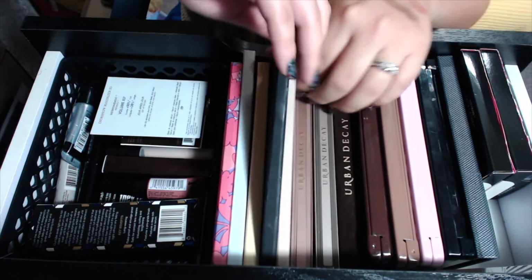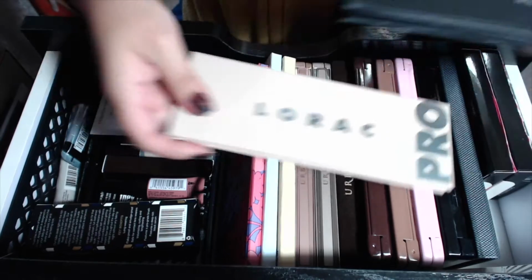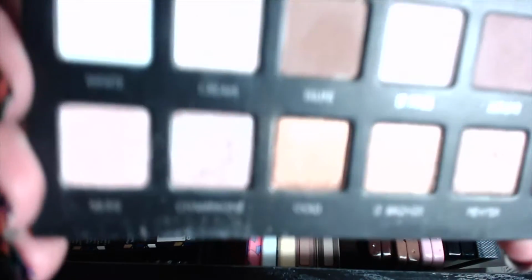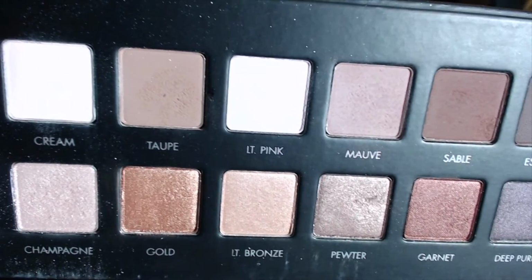And then I have 2 palettes from Lorac. I have the Lorac Pro, the original, and then I'm sure you guys have seen this one and seen what it looks like. All of the colors in here are really nice and pigmented.